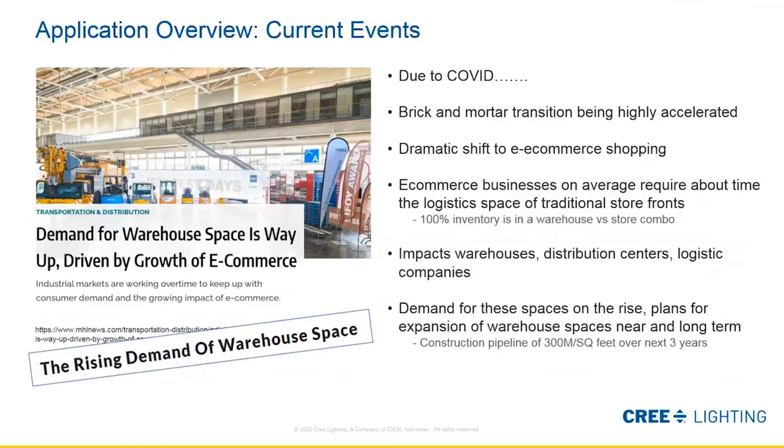So I don't think it's a big surprise or a new phrase to say due to COVID, and that actually applies to what we're seeing on the light industrial side in terms of new warehouse space, as well as logistical centers and distribution centers. What we're seeing within this space as a current trend is that, of course due to COVID, with more people staying home, there's been an uptick in e-commerce shopping. Because of that, we're seeing a higher demand for that warehouse and logistical space.